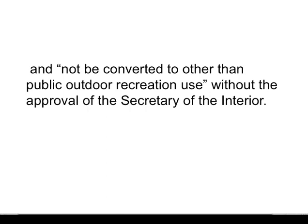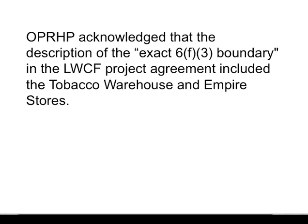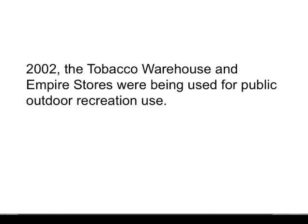And in the contract, echoing the legal requirements, the project should not be converted to other than public outdoor rec use without the approval of the Secretary of Interior. Now, the State Office of Parks, Recreation, and Historic Preservation has acknowledged that the description of the 6F boundary stated in the original LWCF project agreement included the tobacco warehouse and the Empire stores. And that at the time, 2002, the tobacco warehouse and the Empire stores were being used for public outdoor rec use.